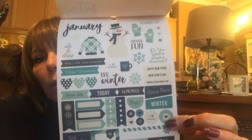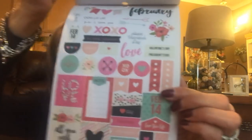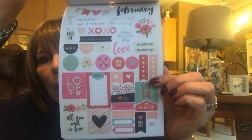With all the blues and kind of teals and grays. And then, of course, for February, it's going to be Valentine-y. And I thought I'd use these maybe for my month spread rather than the weekly spread, because I could stick them all over the month and make the month look good, because I really don't pay attention to the month one too much.